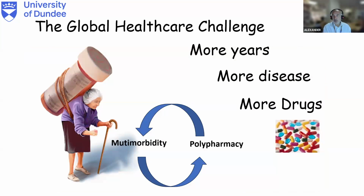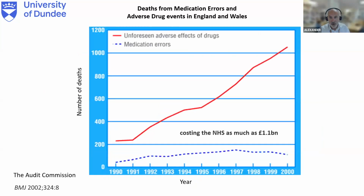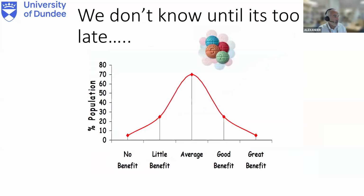And so a little bit about the background. My lights go off automatically in this room. This is one of the essences of the problem: aging populations across healthcare systems, many more long-term conditions, more drugs, and then much more opportunity for unwanted side effects and causing harm. So there's this circle between polypharmacy and multimorbidity, and a lot of healthcare organizations are trying to break this harmful cycle. This is some data from a long time ago now, but it's still relevant. As we prescribe more drugs, there are more unforeseen adverse effects of drugs, whereas medication errors are staying largely flat. And so this is a major problem for healthcare organizations.